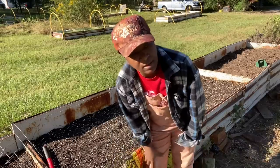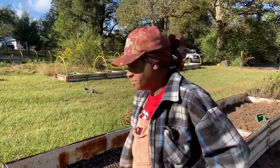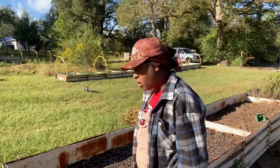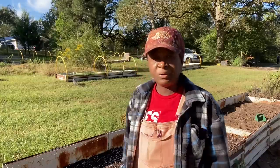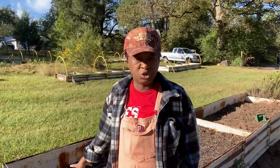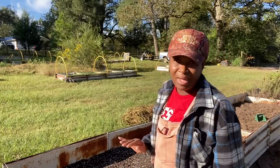I think some people use cardboard or boards, and they use different material to hold down and keep the moisture in, is what you're trying to do. Because you don't want these seeds to dry out at all.